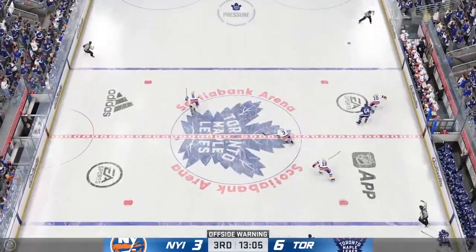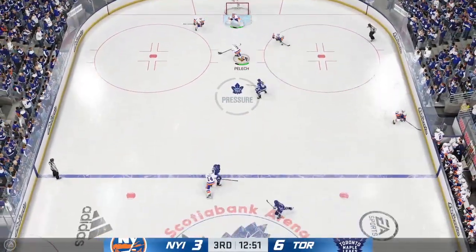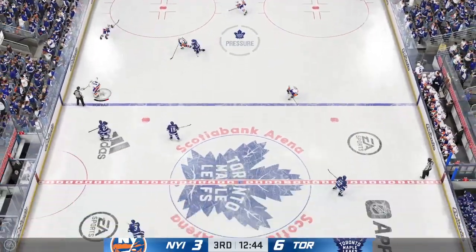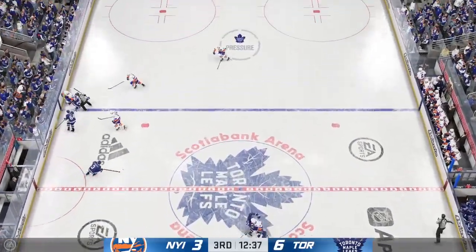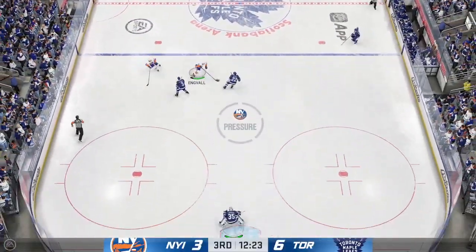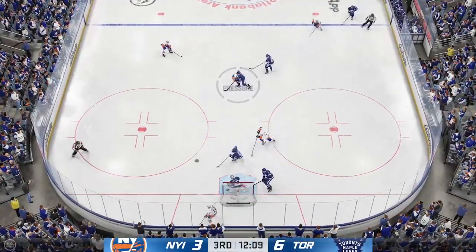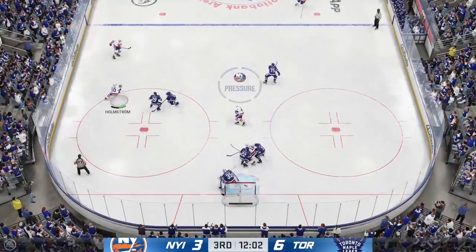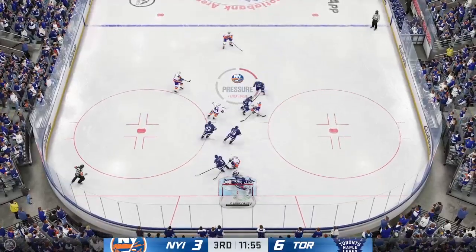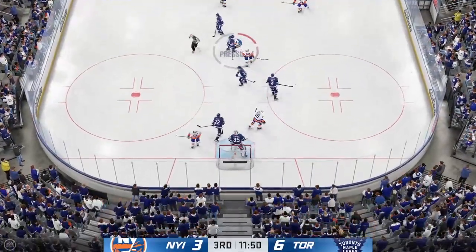Oh, and a smart heads-up play. Puck picked up by Holmstrom. New York's got it in their own zone. And a poke check knocks the puck away. And he slides it quickly to Engvall. Good reach to the stick to knock the puck away. Takes the feed at the back end. A chance from the slot. Turned aside with the glove by Samsonov.